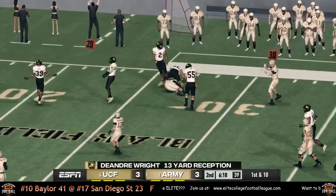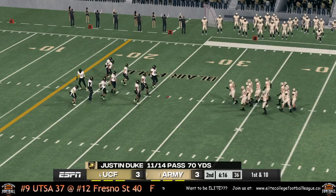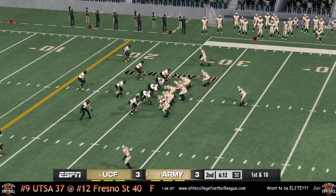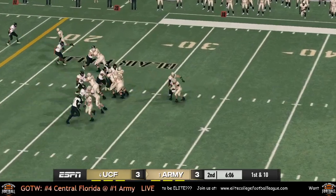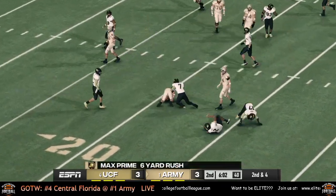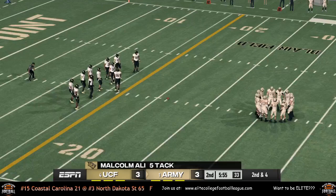And he's immediately tackled. We've got a first and 10. Ball on the 27-yard line. Nice run to the outside. That's a gain of 6 on the play. That'll make it second and 4.